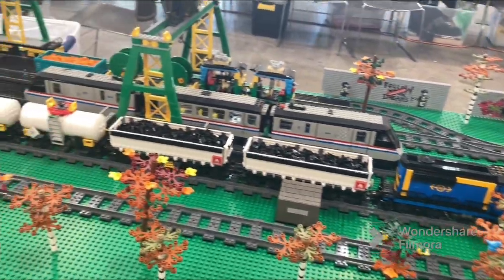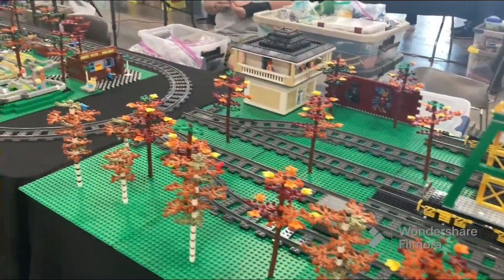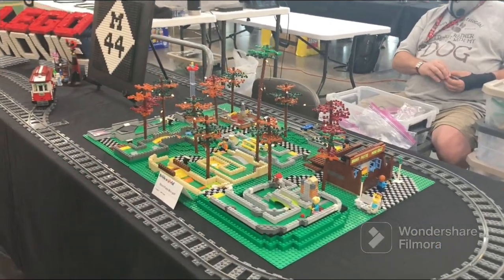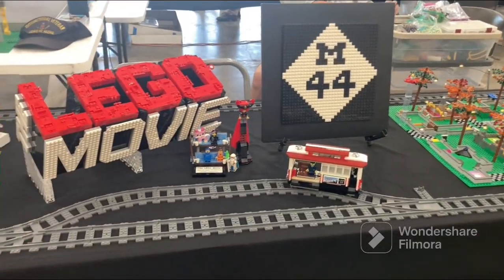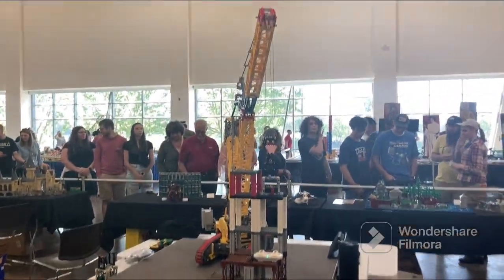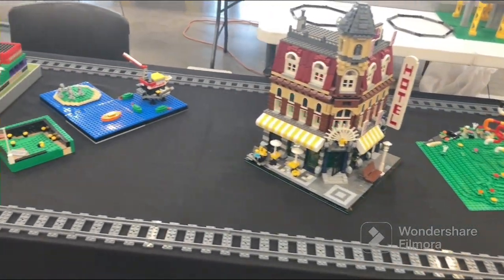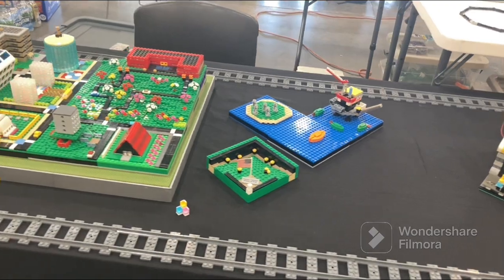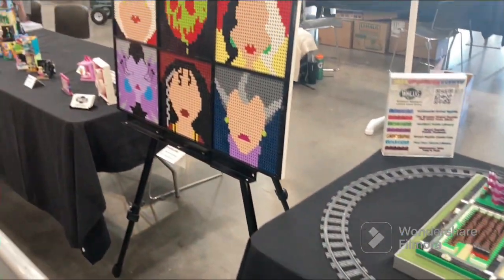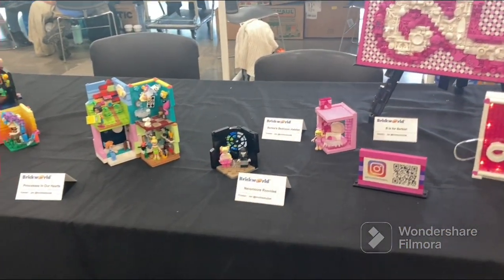A little train yard over here, which was another really cool thing. I always like the trains and stuff. They're super cool. And then there's this little mini golf type area and the massive Lego Movie sign, which is really detailed. It looks exactly like the one from the movie because, I mean, that's what it was modeled after, of course.